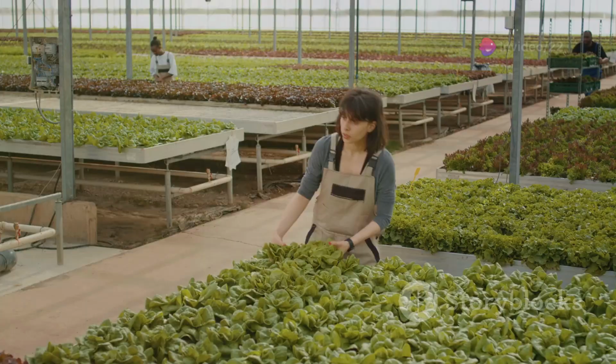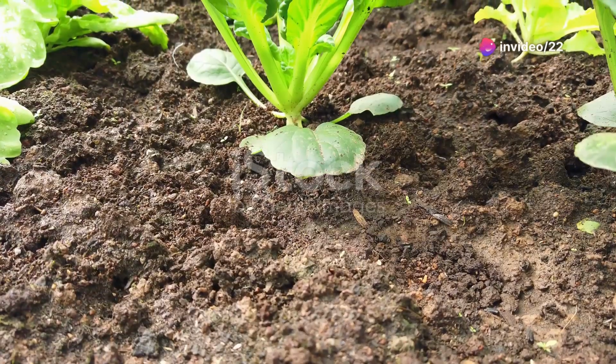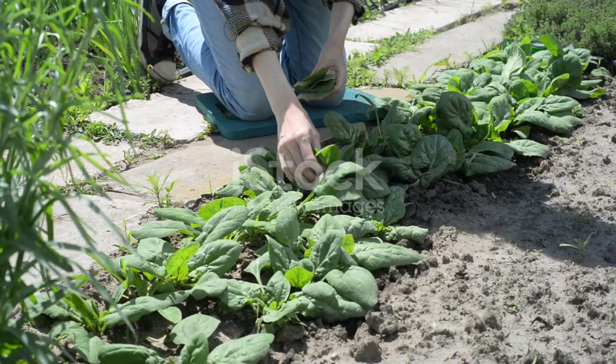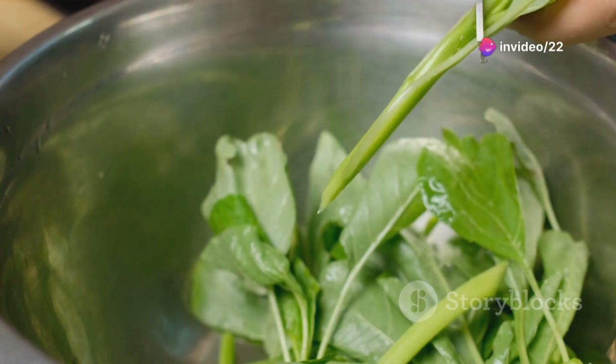Next up is spinach. Spinach is not only nutritious, but also quite easy to grow indoors. It prefers indirect sunlight and can even tolerate some shade. Use a deep container, as spinach has longer roots, and ensure it's well drained. Harvest the outer leaves regularly to keep your spinach plant producing.